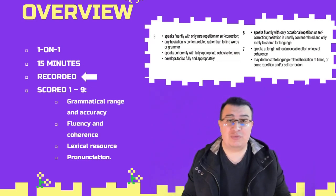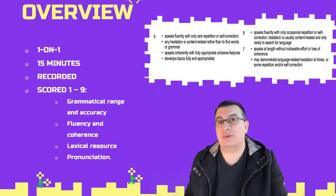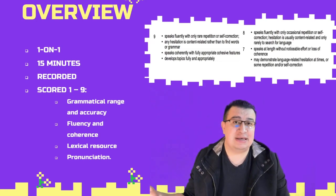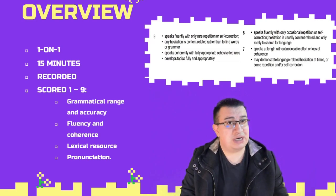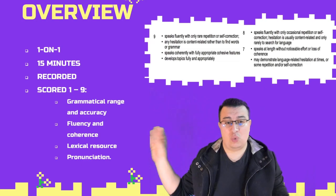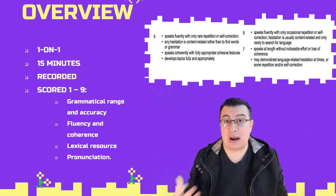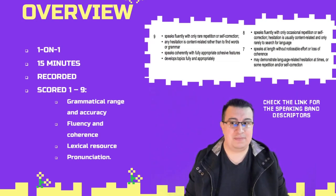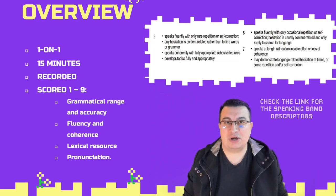The evaluator will record the whole thing. Evaluators use the recording to double check and contrast with their notes, and also it's useful in case they need a second opinion. One of the best things you can do is to check the rubric that they have for the IELTS. You know that we have bands 1 through 9. Anything connected to the variations of grammar that you use, lexical resources, and of course pronunciation will be evaluated. So if you look at this, it's not an impossible thing.